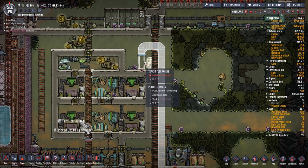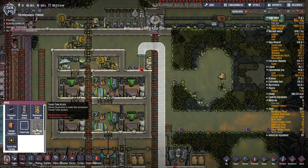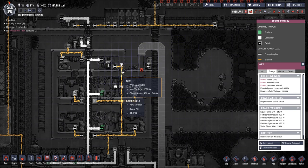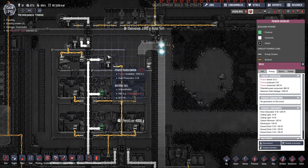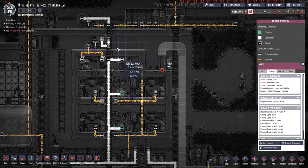This is going to take 480. Let's have a look on here. 480 watts. I don't think we're going to be able to just hook it onto this wire here. 840 potential power consumed. No. 860. No. We're going to need another one of these somehow to connect.